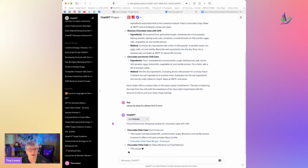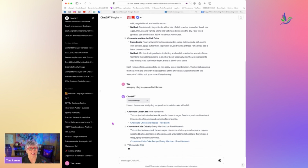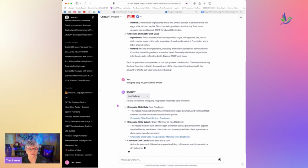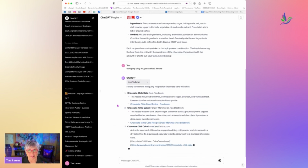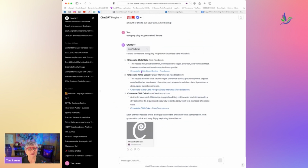And so here it comes. 3 more intriguing recipes for chocolate cake with chili. Chocolate chili cake from food.com, chocolate chili cake by Daisy Martinez on the Food Network, and chocolate chili cake from cakecentral.com. And what I love about this, look at this, we have the links. Because of this plugin, we can go to wherever the resources it found, and maybe we want to check on that. Sometimes it actually gives you the image from the site, not all the time, but sometimes.